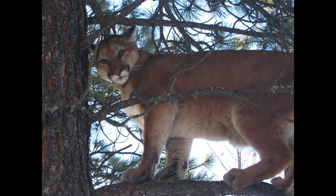Yes, a mountain lion. And I'm sorry, I have no mountain lion skin to show you because those are very expensive. So I don't have enough money to get myself a mountain lion skin, but I will show you some pictures and we'll talk about them here.